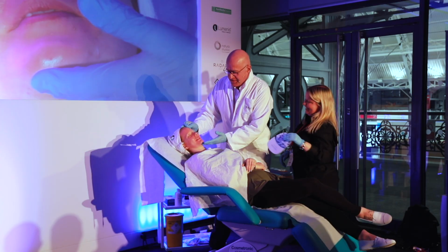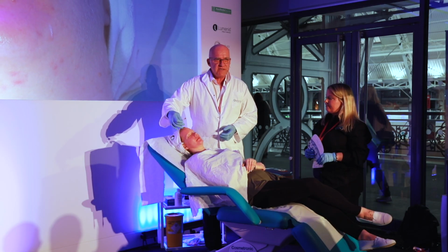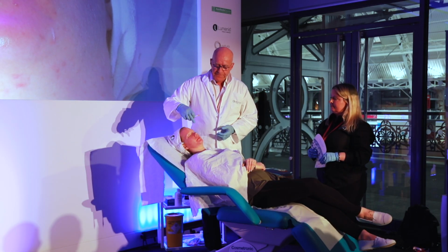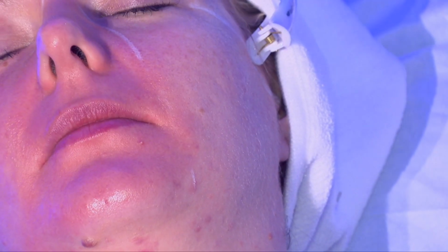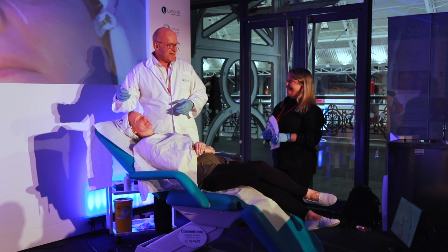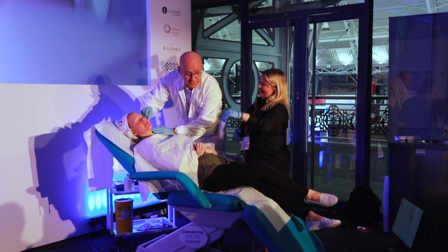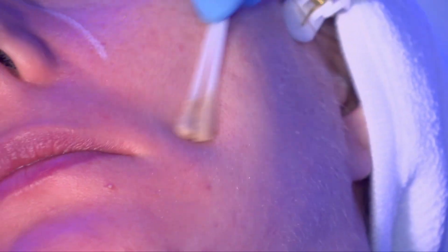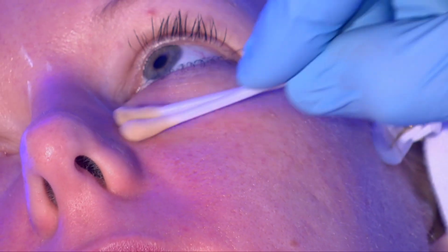Excuse me. Okay, so we have now to go. To avoid forgetting any place, we go from here, and we go here. I do it this way because I am in the UK. Usually in Europe I go like this, on the other side. But I make a special presentation for the UK, going to the other side. So we go. Open your eyes. Close your eyes.